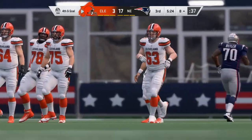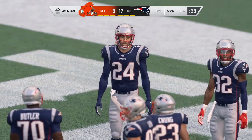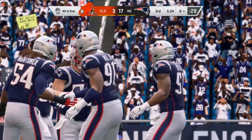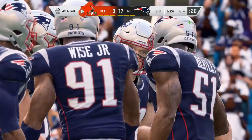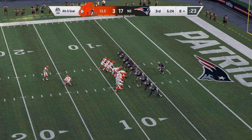So now fourth and goal, you're trailing by a decent amount here. What are you doing, Coach Davis? Well, I've got to think to myself, just how many more opportunities am I going to have this close and have this chance? I've got to go for it right here. The clock's dwindling on me. Let's go get it done.